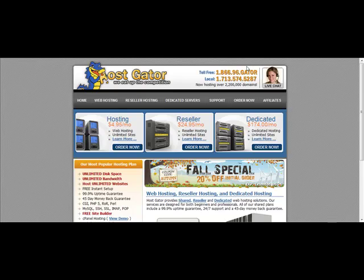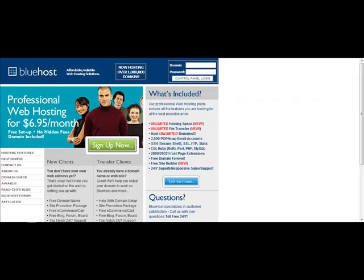So once you've purchased your domain name through GoDaddy or Namecheap or any variety of websites that sell domains, I recommend GoDaddy. Then you need to come to a site called HostGator.com, or you can go to Bluehost.com. Both of these websites have a very clean, easy to use, friendly interface, very simple to navigate and use. So I highly recommend you look at either one of these.